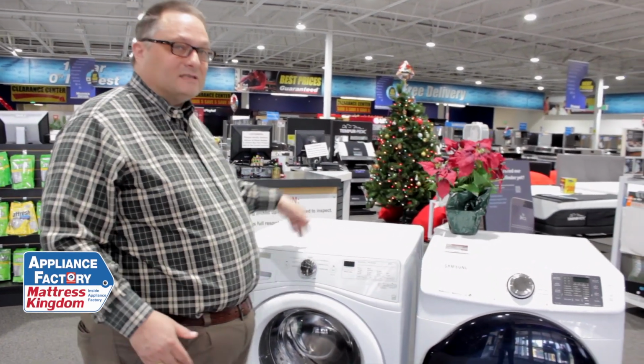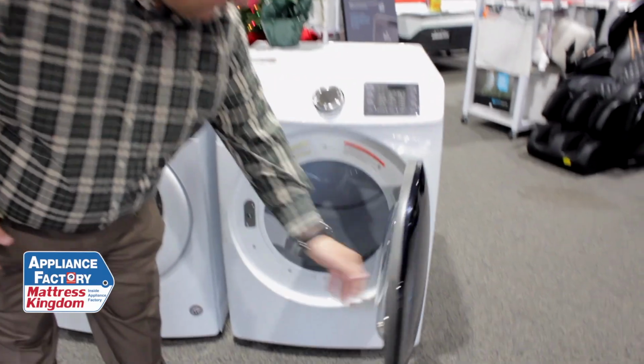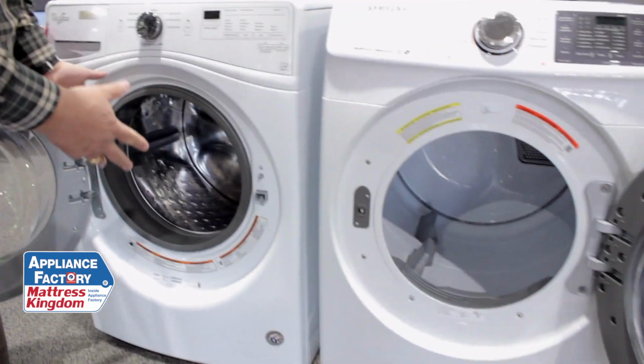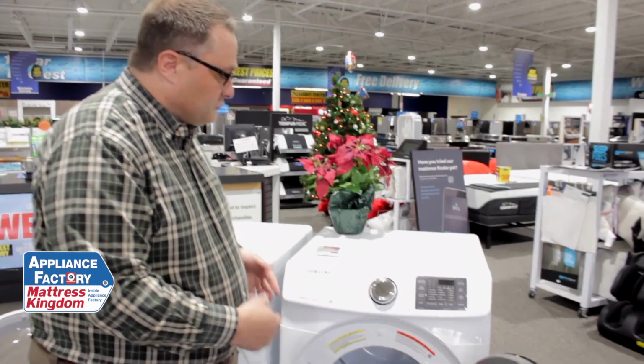We've matched this with the Samsung front load dryer. Now this Samsung dryer is huge. It'll handle whatever we can put inside this washer. So we can actually fit a king size comforter inside this, and this will dry it easily. So this is really a great deal.